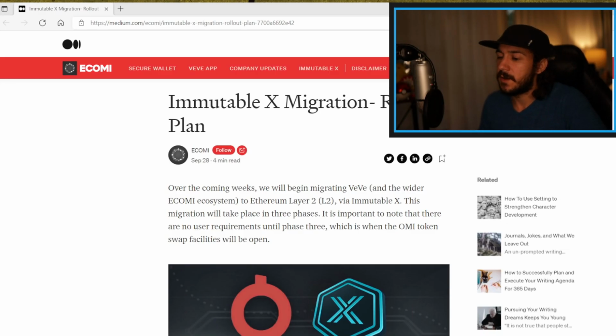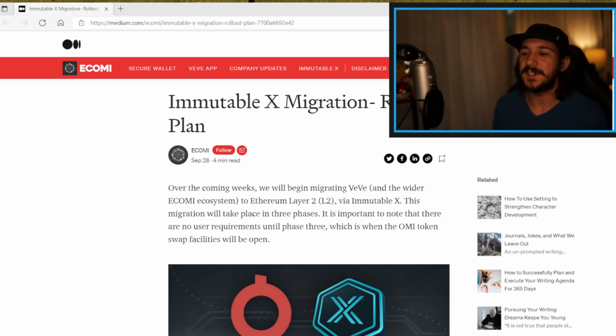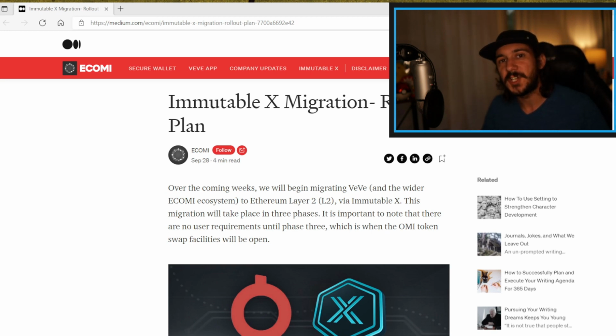So let's get right into the Immutable X migration rollout plan. I won't read the entire thing out, but just so you have a concept of what's going on, we've been waiting for this migration for quite some time. Basically, everything on the ECOMI and VEVE side is rolling over to Immutable X with zero gas fees, fast transactions, good for the environment, and actually going to exist on a blockchain. OMI is changing from GoChain to ERC20, so it's going to exist on the Ethereum network. This is something that we've been so excited about, so we'll dive right into it.